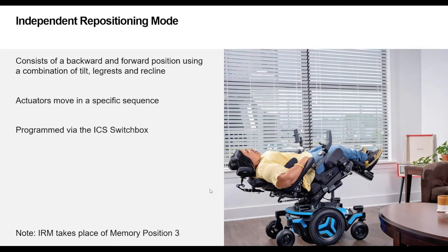So in contrast, if we look at independent repositioning mode, all of the actuators are moving in a specific sequence rather than all at once. It also consists of both a forward and a rearward position rather than moving the individual into just a single end position, as happens with memory seating. So independent repositioning mode also differs in the actuators it's associated with. It utilizes a combination of tilt, leg rest, and recline. And that's also the sequence that the actuators move in when moving into that rearward position. So the chair is going to move into tilt first, then the leg rests are going to move, and then recline. And then when coming up, it's going to move in that reverse sequence.